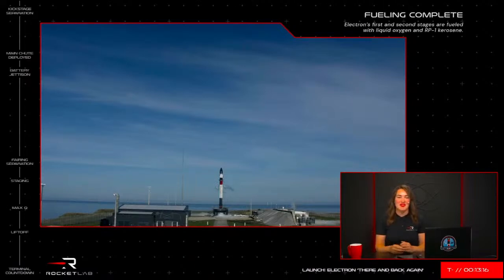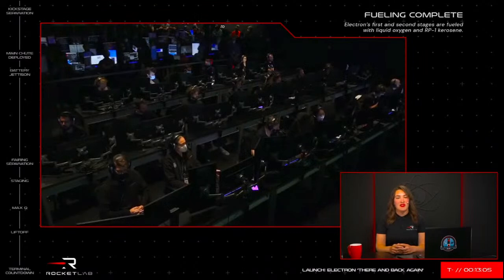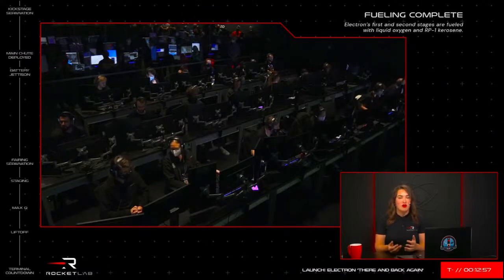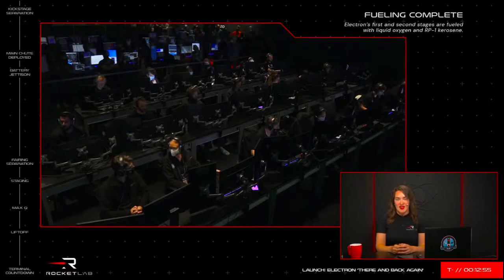And so, as we approach the T-minus 12-minute mark in this count to our launch, our operators on console will be run through the go, no-go poll by this mission's launch director, Joseph Carpico. This is the final assessment on whether all of Electron's systems are go for launch, and our operators are happy to proceed. Let's listen in to Mission Control and check in on how we are tracking for launch.